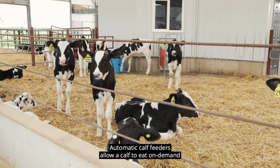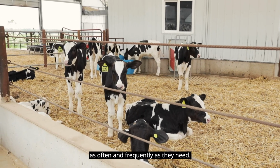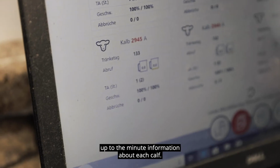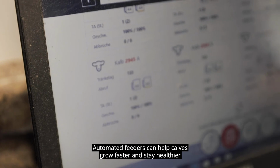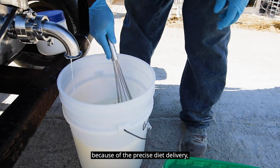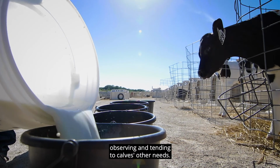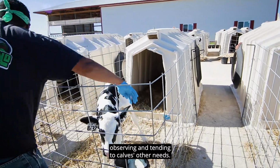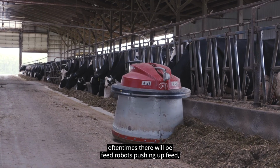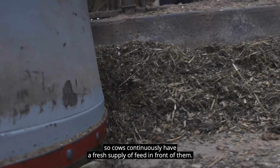Automatic calf feeders allow a calf to eat on demand as often and frequently as they need. With the computer's help, the farmer receives up-to-the-minute information about each calf. Automated feeders can help calves grow faster and stay healthier because of the precise diet delivery, which means farmers can spend more time observing and tending to calves' other needs. In a freestall barn, oftentimes there will be feed robots pushing up feed so cows continuously have a fresh supply of feed in front of them.